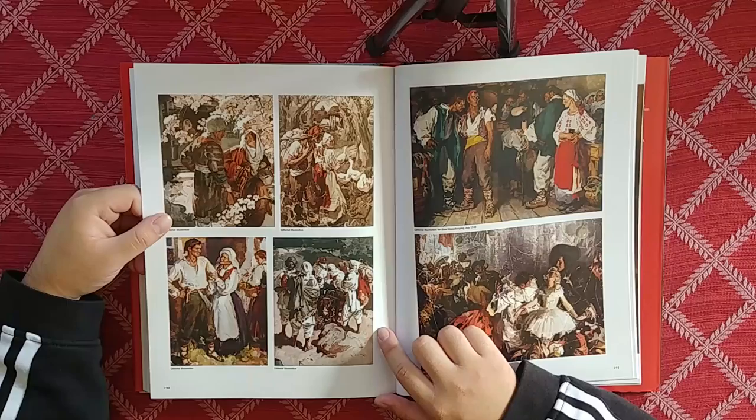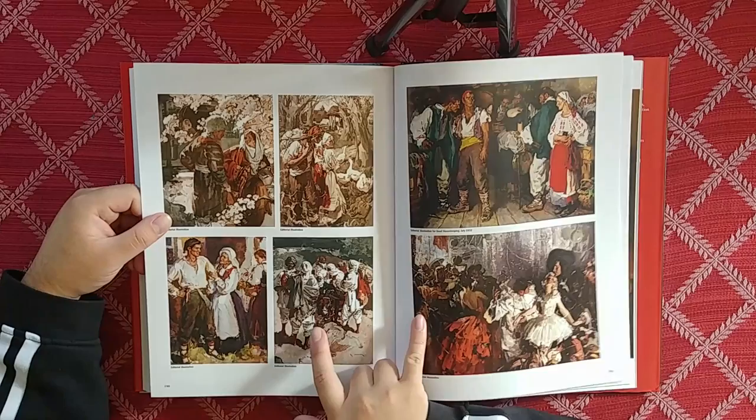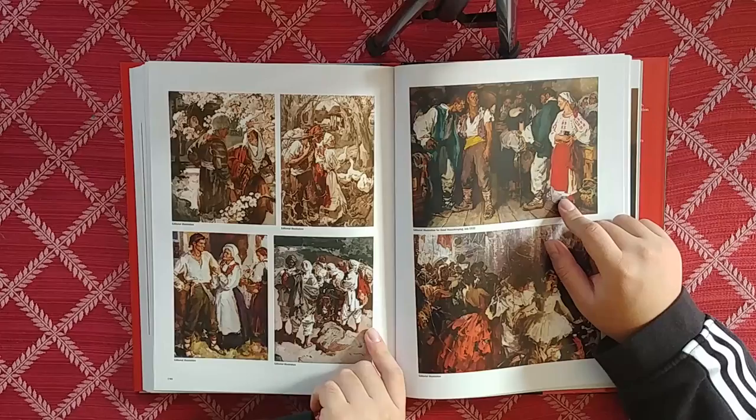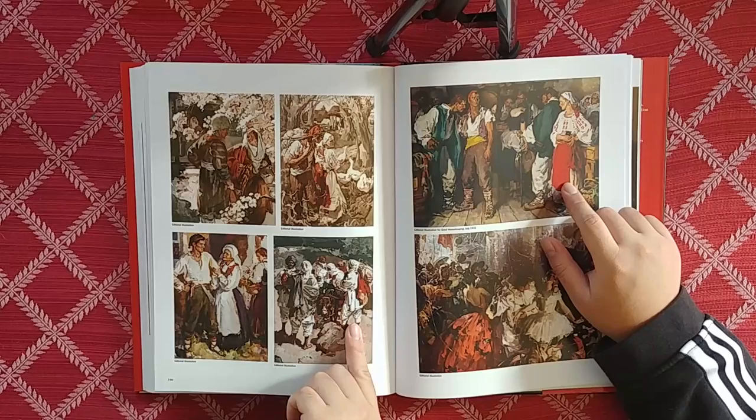Yeah, these look very Dean Cornwell-esque. You know what I mean? With the subject matter. These pirates, you know, very, very Howard Pyle. Yeah, pirates up here and, like, maybe Indian or Arabian? Yeah, like Arabian Nights kind of stuff.